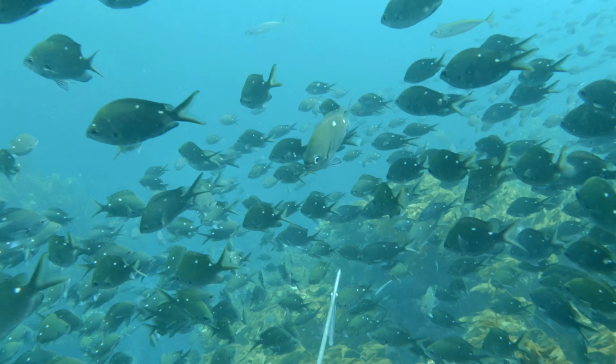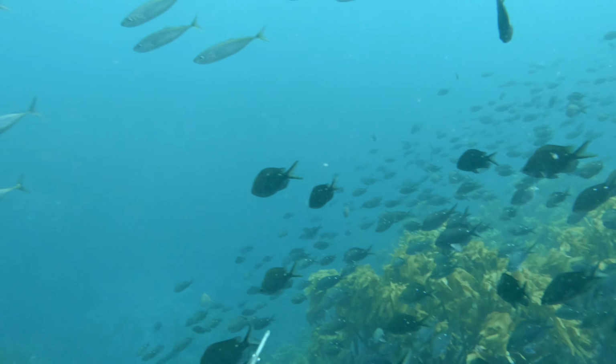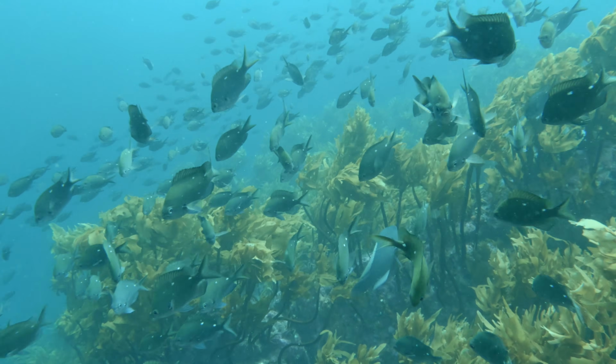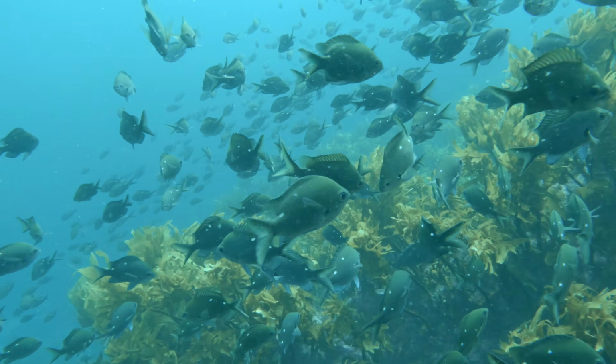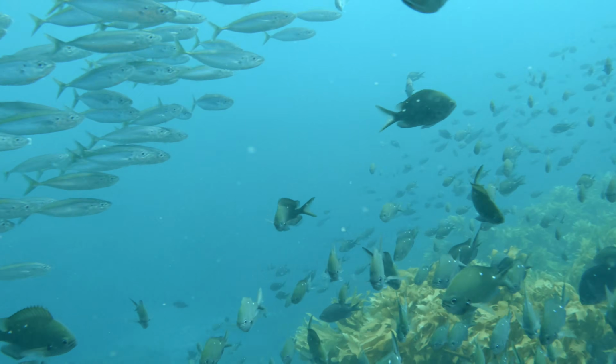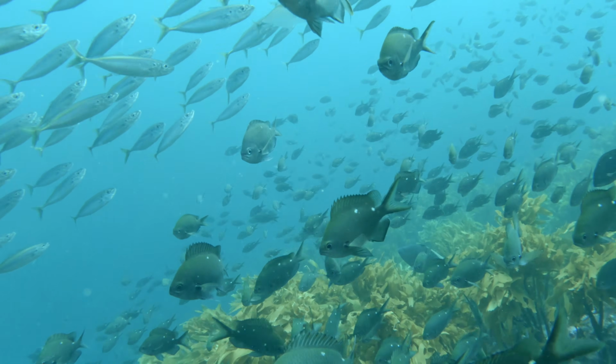This is a green wrasse, which can often be found around offshore islands or areas that are more prone to clearer water. They're not super common, so not a target species, and they probably have tough flesh and are no good to eat anyway.